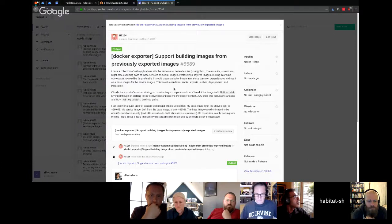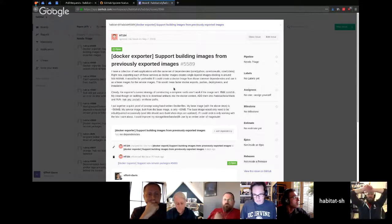I think to do this, each package would basically be a layer. So core Linux headers would be a layer, core glibc would be a layer. Or could you maybe provide an optional argument? So instead of going from scratch, you could build off of a given container image.